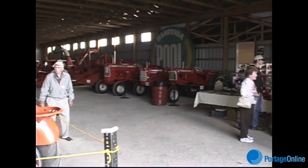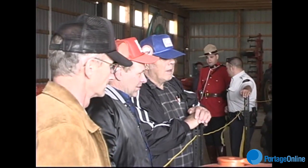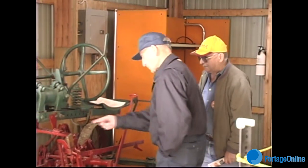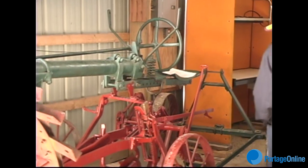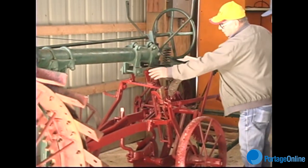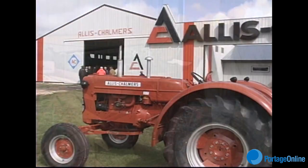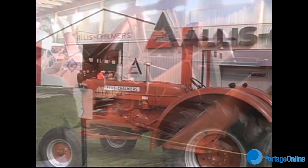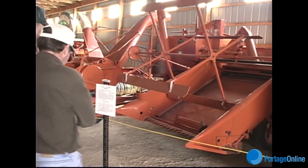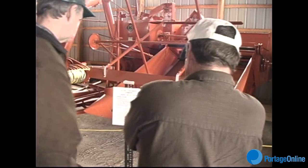The morning's activities mostly amounted to visiting with friends and owners, checking out the many displays and learning about the 3 days to follow. With the variety of equipment here at the show in Portage, it was hard to know where to begin, but a trip through the large Alice Chalmers Museum was a good place to start. This museum is possibly the largest Alice Chalmers museum in the world, created by one of the greatest Alice enthusiasts found anywhere.